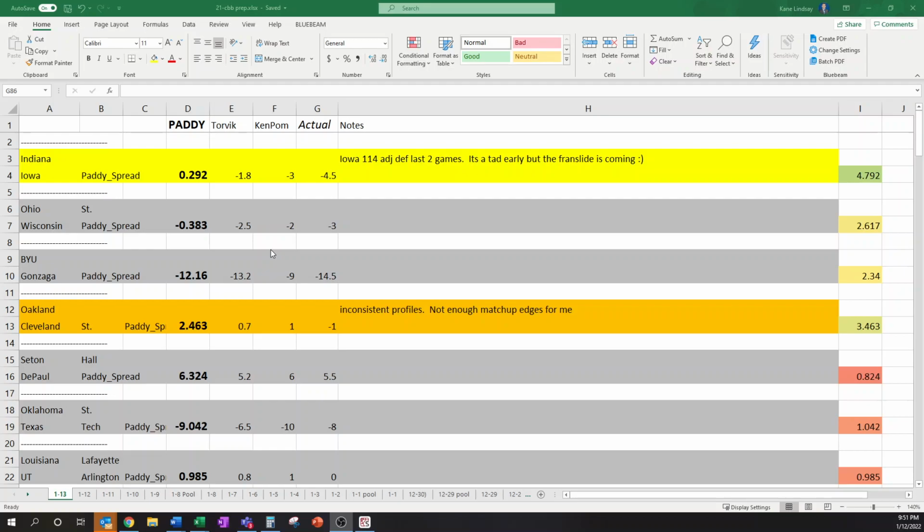We start with the Hoosiers traveling to Iowa City. If you've watched these videos before, you know that I am a lifelong Hawkeye fan. And it's a little early, but the Fran slide is coming. Every year, around January 26th, I'd say. Sometimes it doesn't come till February 10th. But sometimes the slide can last right up till Selection Sunday, and you go from being a top 3 KenPom team to playing .500 ball. So Iowa's adjusted defensive efficiency the last 2 games is a 114.